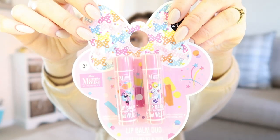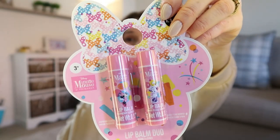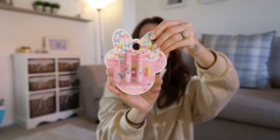Let's go to the stuff that I got from Primark, which I really love their little accessories in there. I think they're really sweet. First thing I got was this little Minnie Mouse lip gloss set. This is so cute. So this is definitely 3+. It's something that Lila Rose doesn't usually do, but she's got an older cousin who loves her little lip balms and things like that, so I thought I'd get her her own.